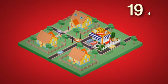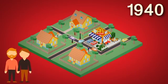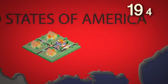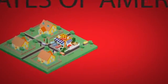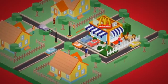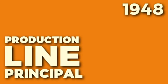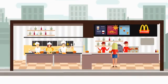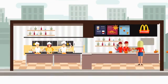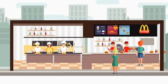McDonald's was opened in 1940 by two brothers named Richard and Maurice McDonald in California, United States. The thing which made McDonald's different from other restaurants is they introduced a speedy service system in 1948, which was based on a production line principle. The aim of this system was to produce maximum burgers in minimum time, so the customers don't need to wait for their orders and get it right after they make payment.